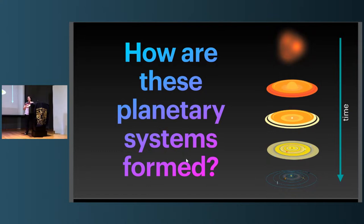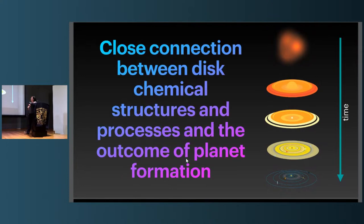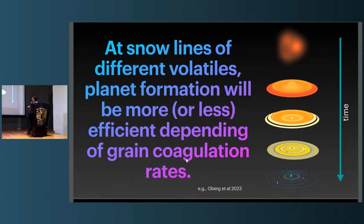We care about what the material in the disk is, because those are going to be the building blocks of the planetary system. So there is a close connection between the chemical structures and processes that happen in the disk and the outcomes of planet formation. This is the main thing you should take away, besides the observationally driven part. For example, at the snow lines of different volatiles, planet formation will be more or less efficient given the grain coagulation rates for the given material.